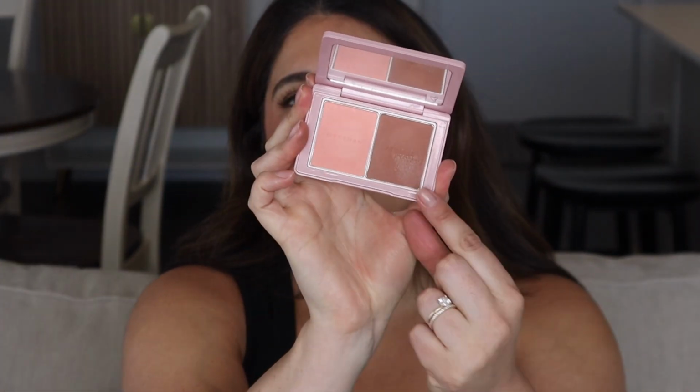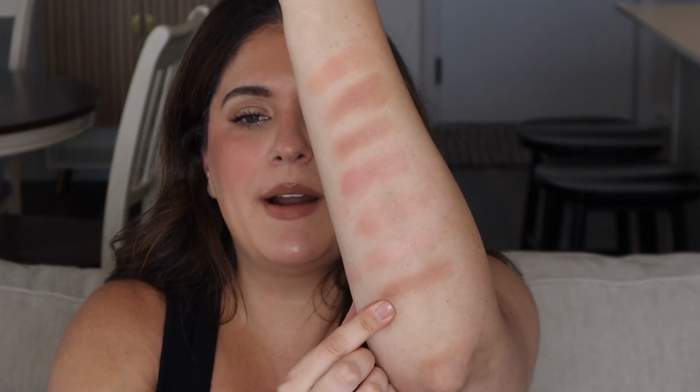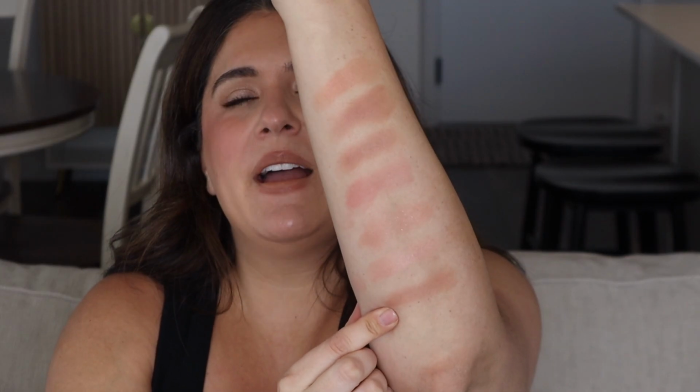Another beautiful formula is the Westman Atelier Powder Duo, and I'm going to go and say that Mimi is in that nude category. So let me swatch that. Hopefully these swatches are good. I can't really see them too well, but this is Mimi. It's more on the brown side, but I just feel like this is an everyday shade that goes with any type of makeup look. Beautiful. And the Westman Atelier powder formula is a newer formula, and I think it is perfection.